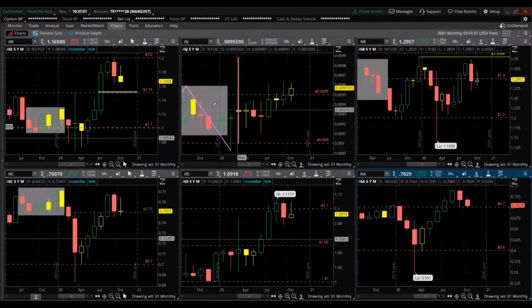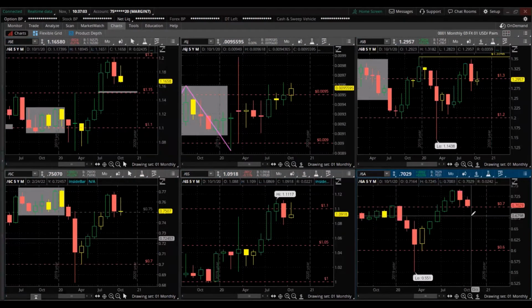Right off the bat, the only one that didn't make an inside candle is the Aussie. It made a lower low, so that gets in favor of the US dollar. But all the other ones formed inside candles, indecision, as well. So you look at them all, they're all much closer to their highs of this year than the lows. They've been gaining strength against the US dollar.